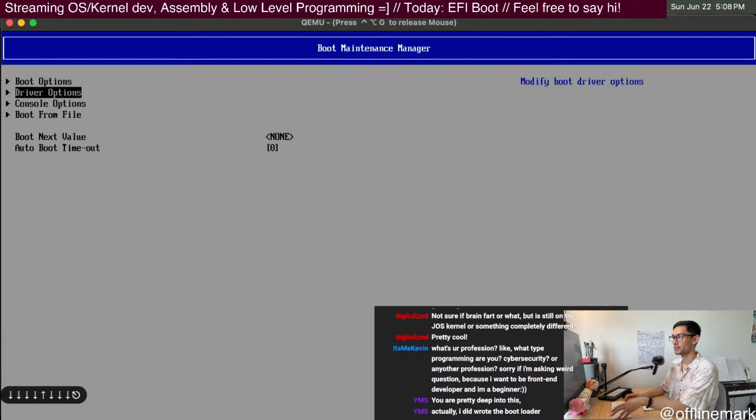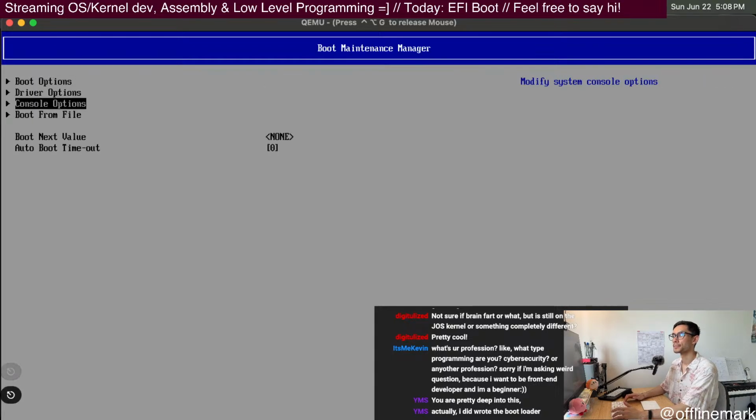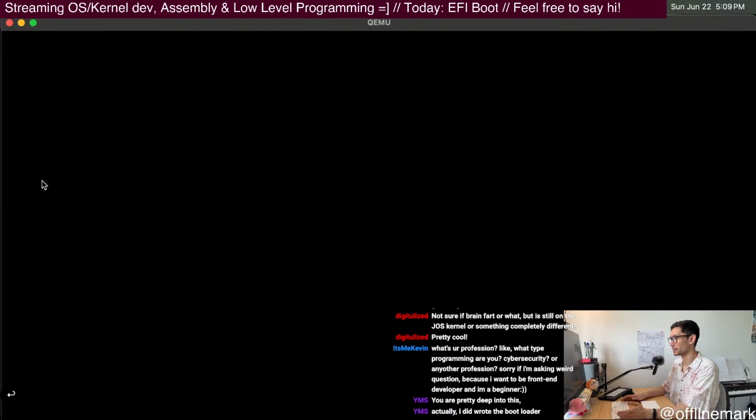So there's just a lot of infrastructure available to you, apparently, if you operate in the EFI world. Console options, COM attribute setup page. No idea what that is. Console output mode. Boot from file. Continue. Here we can see the Q35 thing. I guess I don't have a mouse. The Q35 thing corresponds to this chipset parameter that we were passing to QEMU. Okay. So I guess that's kind of it.